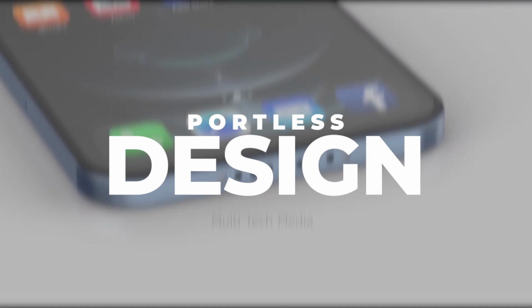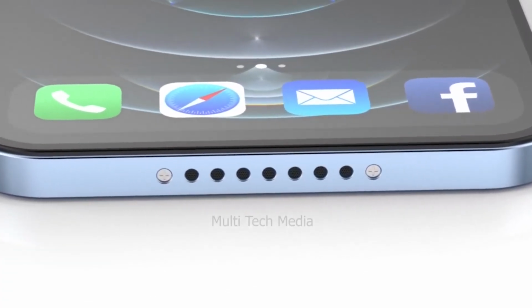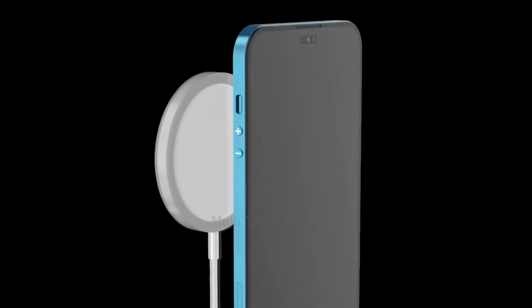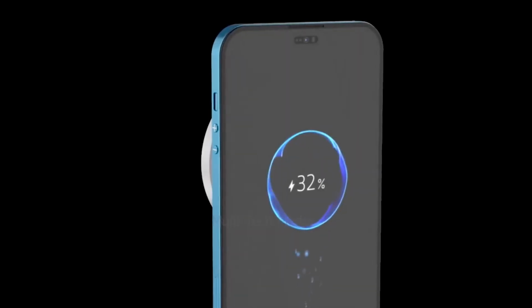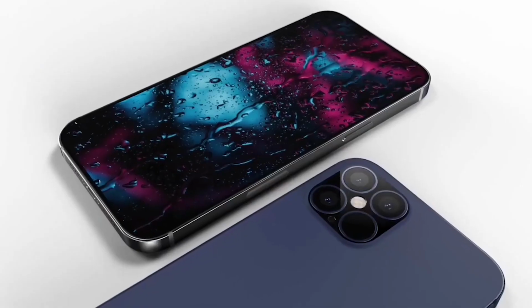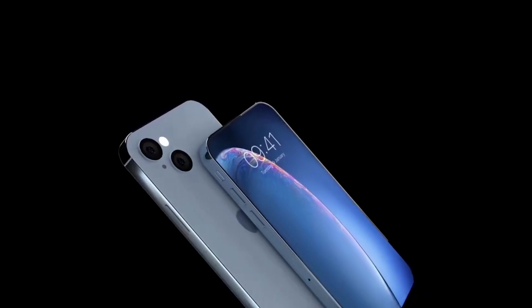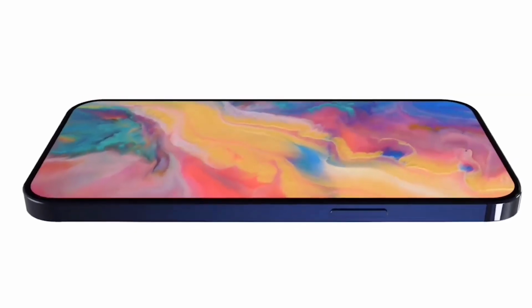Portless design. Based on current technological advancements, a portless design for the iPhone 16 is a possibility. A portless design would mean the phone would not have any physical charging ports or headphone jacks. Instead, it would rely on Bluetooth and wireless charging for audio input and output. I can live with that. A portless design has the ability to increase the device's water resistance because there are no physical openings via which water can enter. Also, it would provide designers more freedom to produce a slimmer and more seamless gadget.